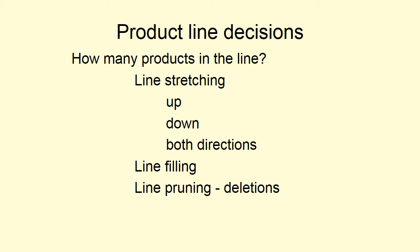And this, of course, would mean that we add a product at the top of the line. That is, we have all the other products that we've had in the line, and we add a product at the very top of the line, a product that's better than all the other products that we have in the line, more expensive. And, of course, the problem with line stretching up is that, in many cases, consumers aren't willing to pay the extra money because they don't associate those prices and those products with your brand.